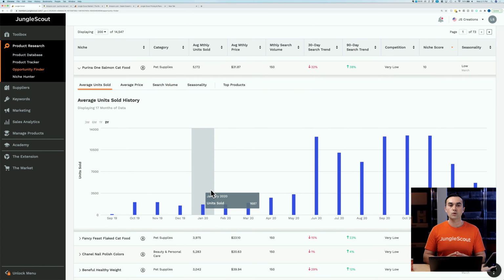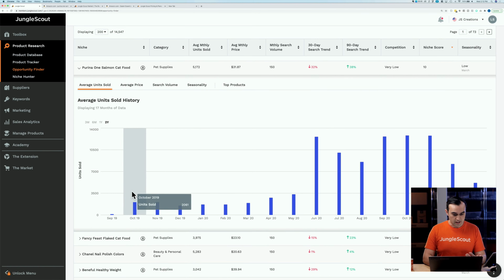So why is this helpful? Well, this is really helpful because it tells you how much this product has been selling, so that it can help you predict how much you might be likely to sell in the future if you were to be selling a similar product.